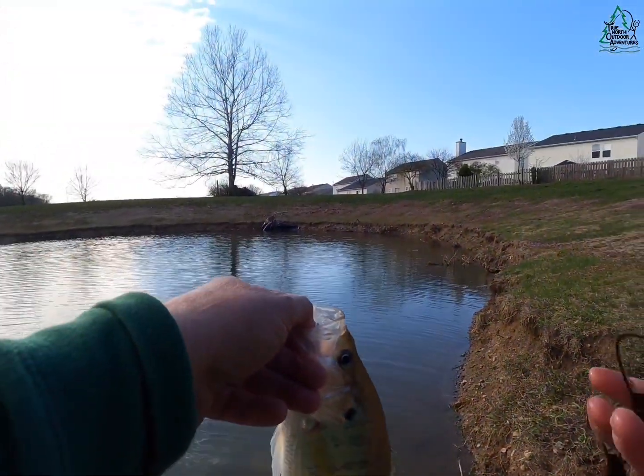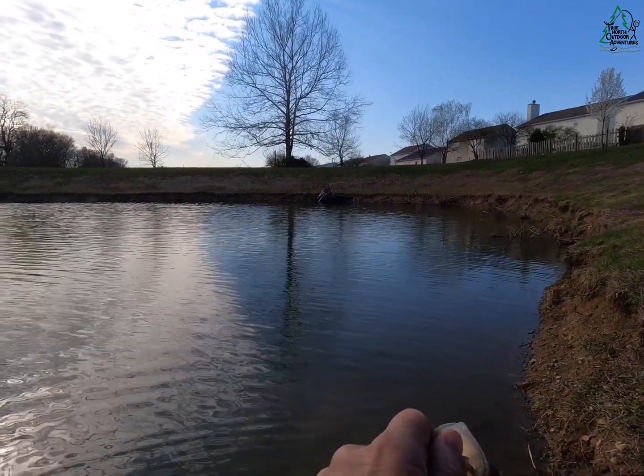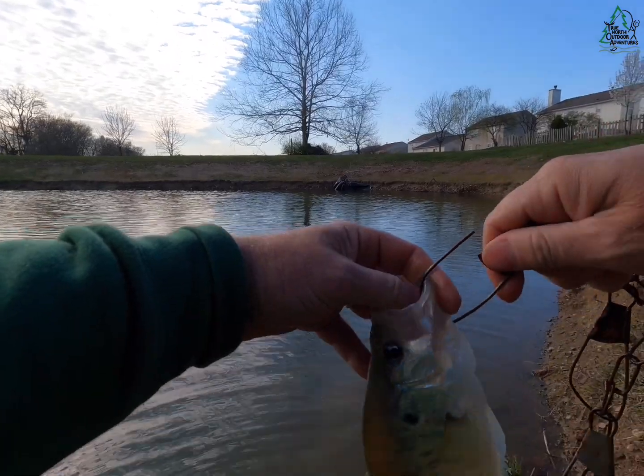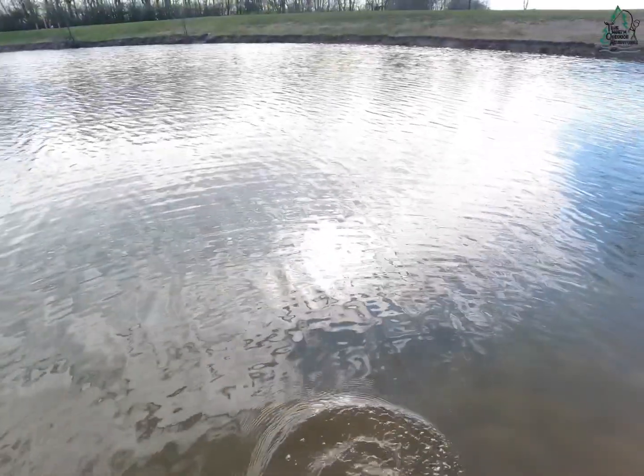In this lake, usually the big ones are the whites, and a lot of the 8 to 10 inch fish are the blacks, which I think is kind of interesting.